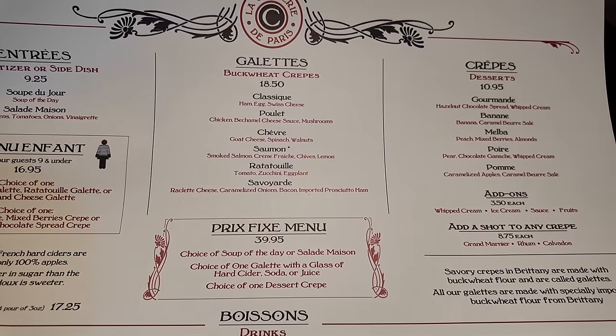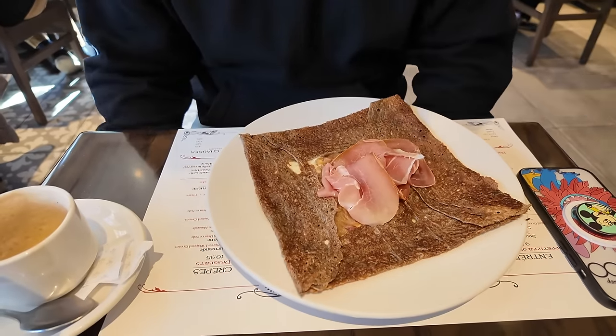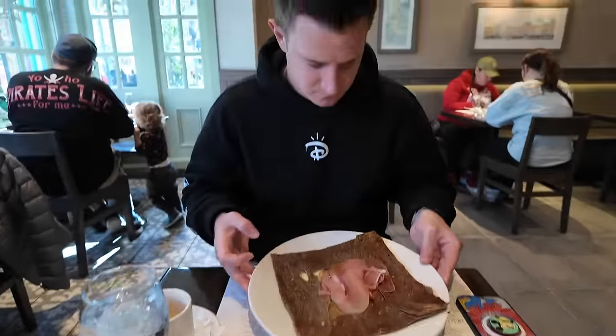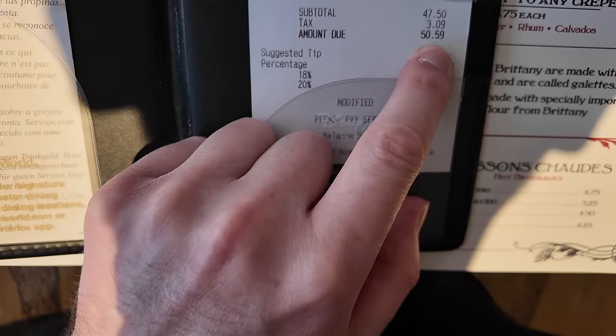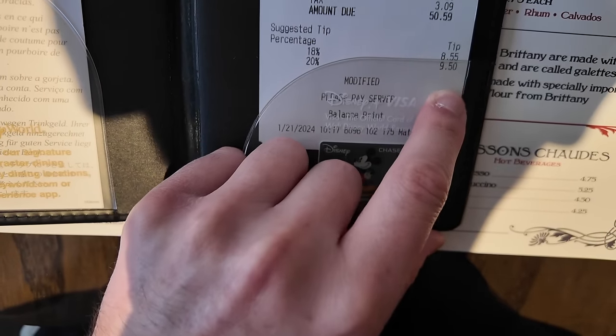The food has arrived. It looks good. A lot of cheese. All the cheese, all the ham. Sorry about the light. So that came to 59 with a suggested tip, whichever you want.